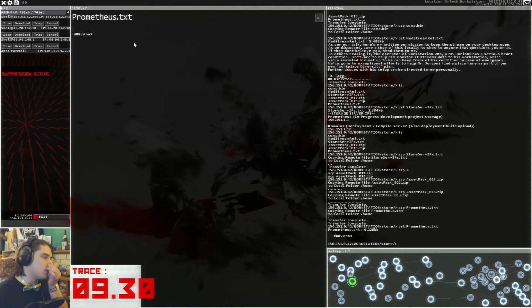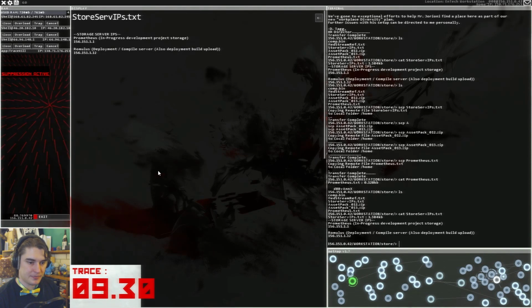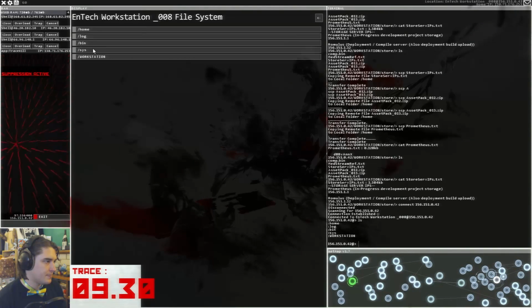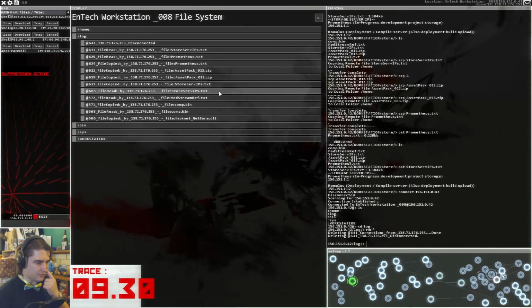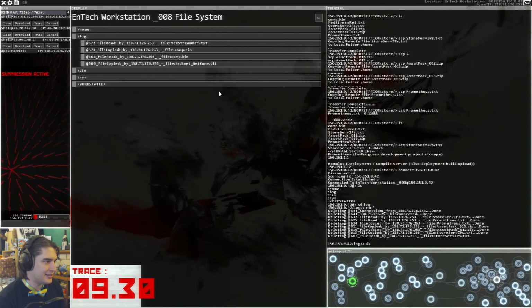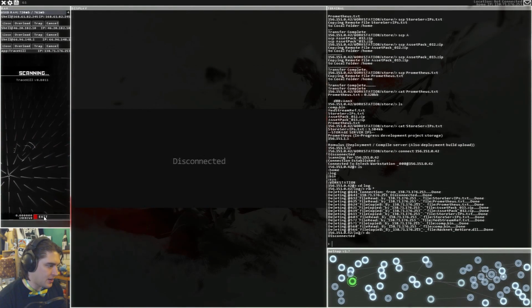Oh, it looks like a password. Okay, so we might have a password to the Prometheus server. Maybe. Okay, so if that's the case, I reckon we should start by clearing our logs, disconnecting from here, and then investigating those particular items of interest. Boom. All right, let's exit that.